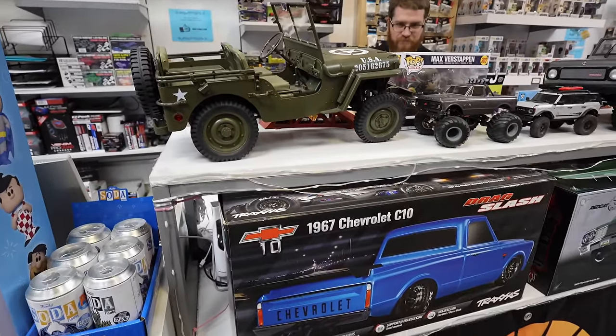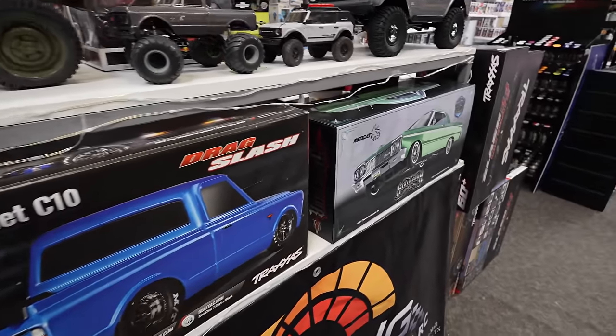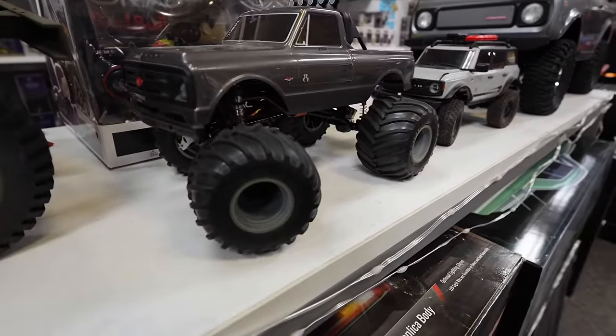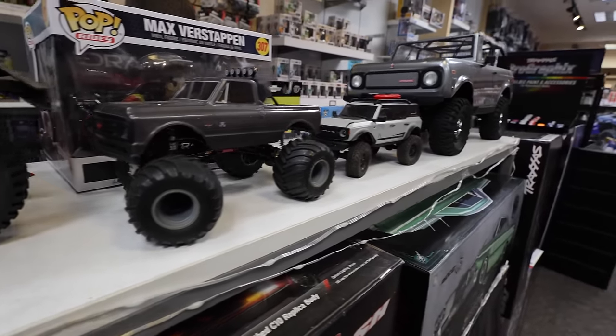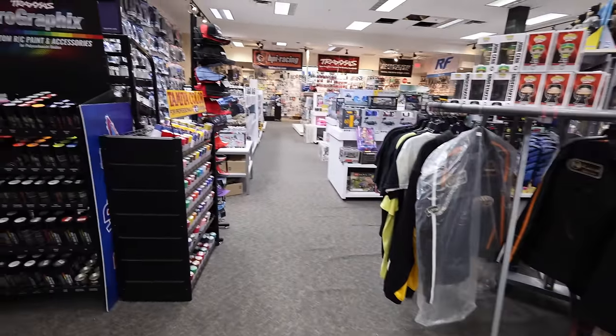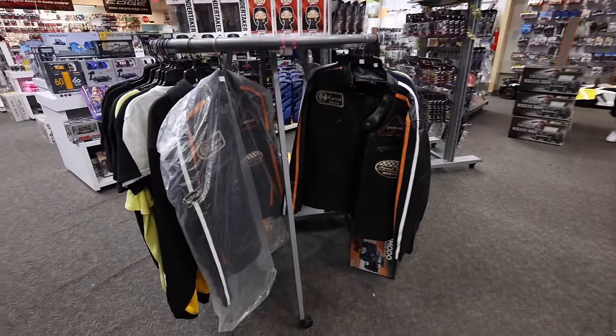Look at that. The Willy. Very cool. C10. 64. Check that guy out. SCX24 with monster truck tires. That's pretty cool. The Max Verstappen pop figure. Cool. Okay. We're moving on. Leather jackets. Let's go. Look at this.